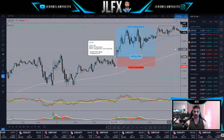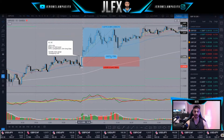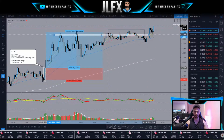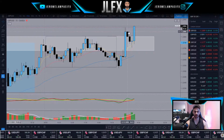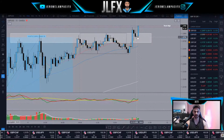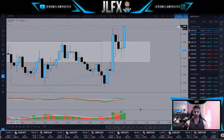So yesterday we saw this GU. It came higher, double topped, fell, and now it has just recently broken out of this resistance zone and retested, and now we're starting to make a new high over here.